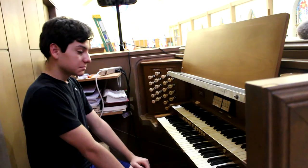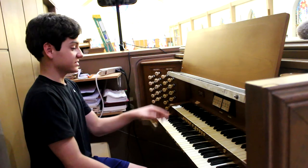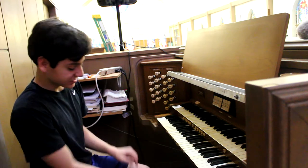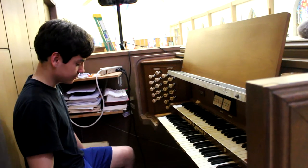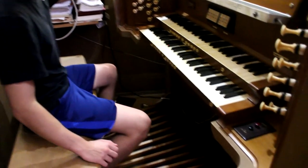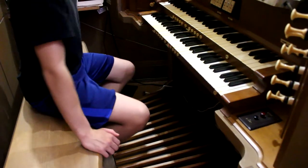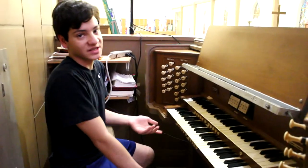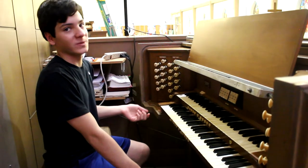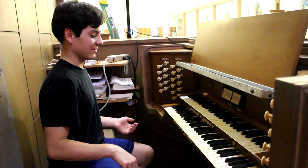Brody, why are there two keyboards? Okay, so they are called different things. The top keyboard is called the swell, and the bottom keyboard is called the great. There's also a pedal board right here that controls the bass notes. And there can be up to, like she said earlier, 7 keyboards. But this is a small organ, only about 2,000 pipes. And so there aren't that many keyboards.